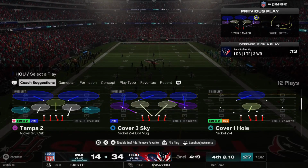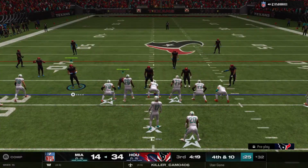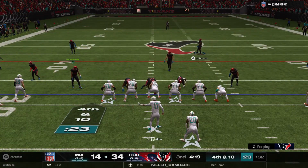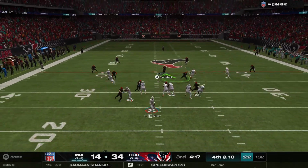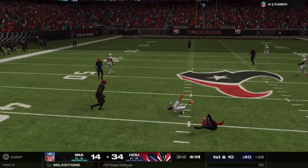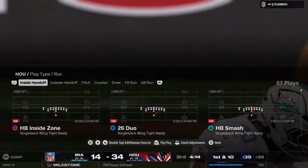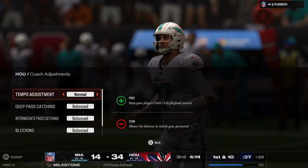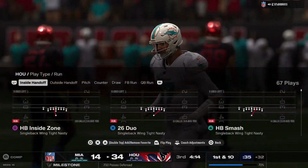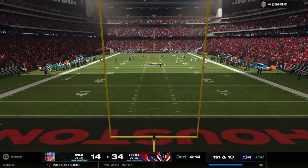Not a lot going on that play, though. This offense converted once on fourth down earlier. Now they're out there again to try once more. And it's incomplete. They cannot convert, and they turn it over. Boy, a curious decision to go for it. Doesn't pan out, and the Texans take over in excellent field position.